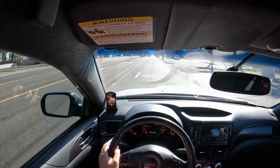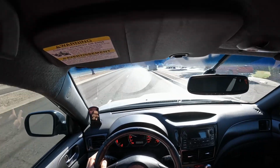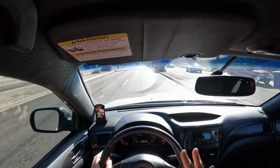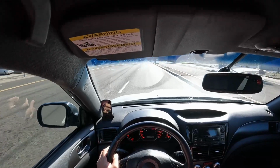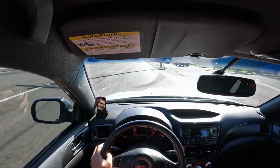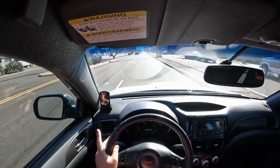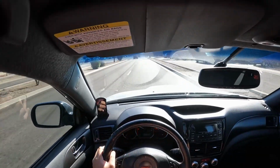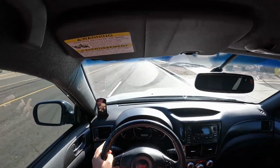62. Honestly, anything above 50, 60%, it's right on the money. So yeah, we're at 63.4. Oh, God, it feels nice on ethanol. 63.7. So I think it'll hover somewhere around there.